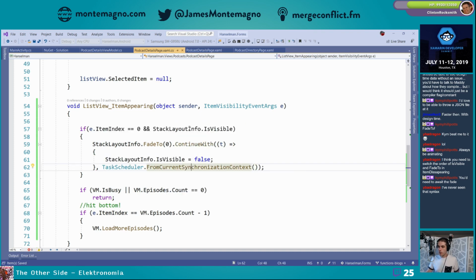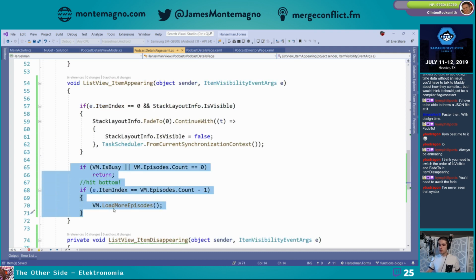And then that way it'll be on the same exact one ever. Yeah, so this is going to say, after this finishes, do this. And then this code would still run appropriately. So that's it.